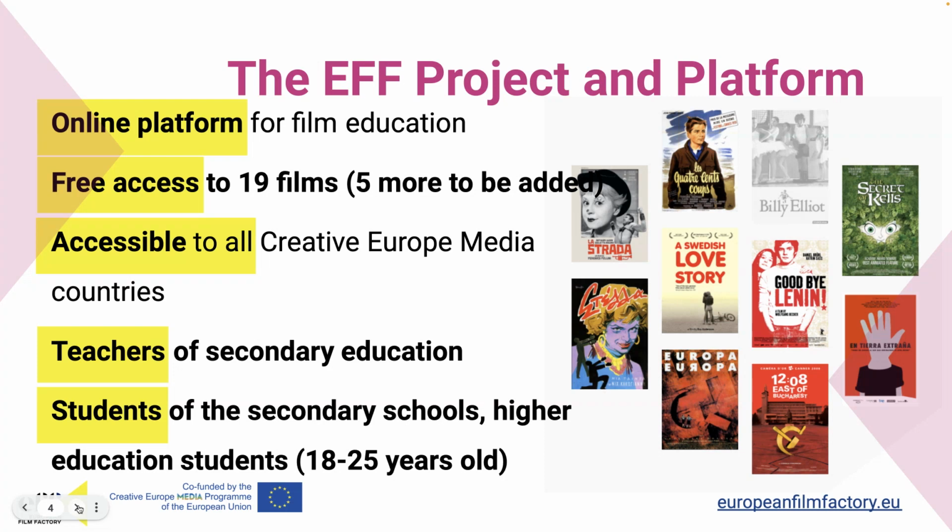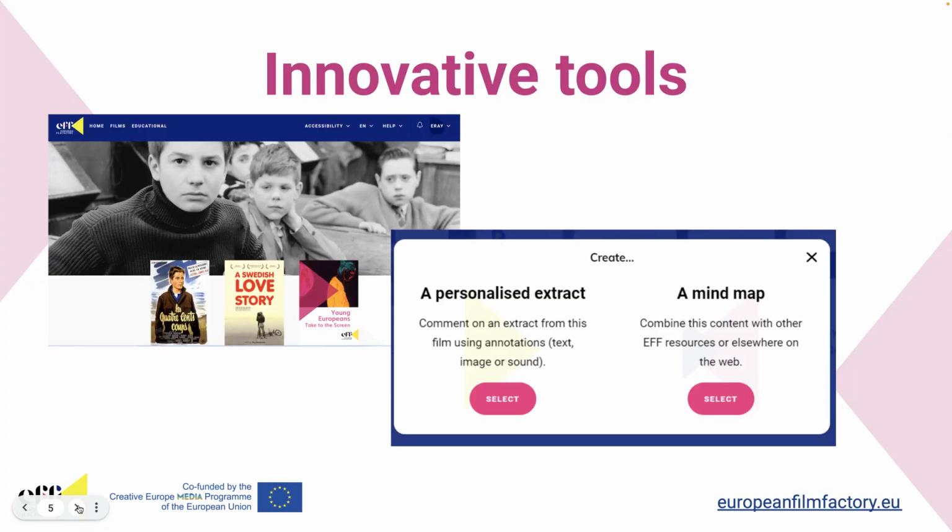Moving on, I will briefly highlight the 2 distinct innovative tools that we have on the platform. One of these is the personalized extracts. This is so a user can create a cut piece of the movie, an excerpt with personal annotations in the form of text, images, even sound, audio, to use in their classroom activities.